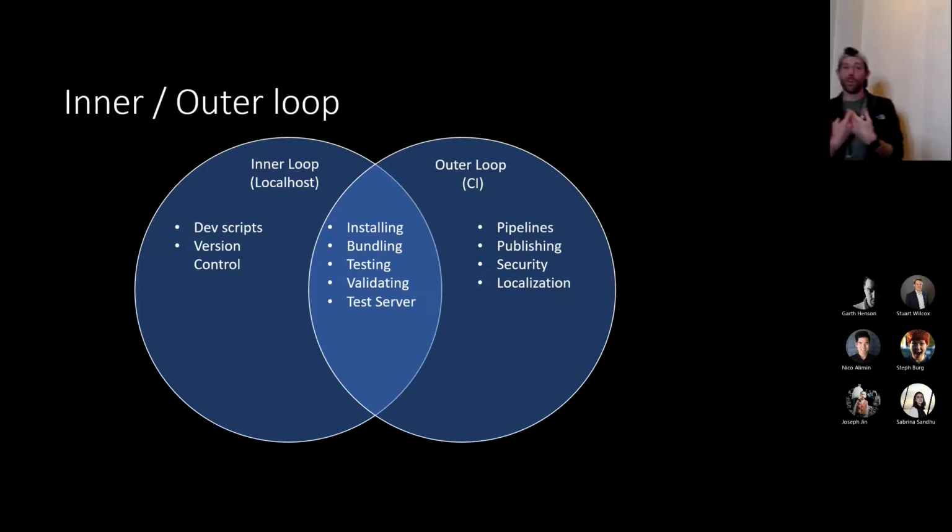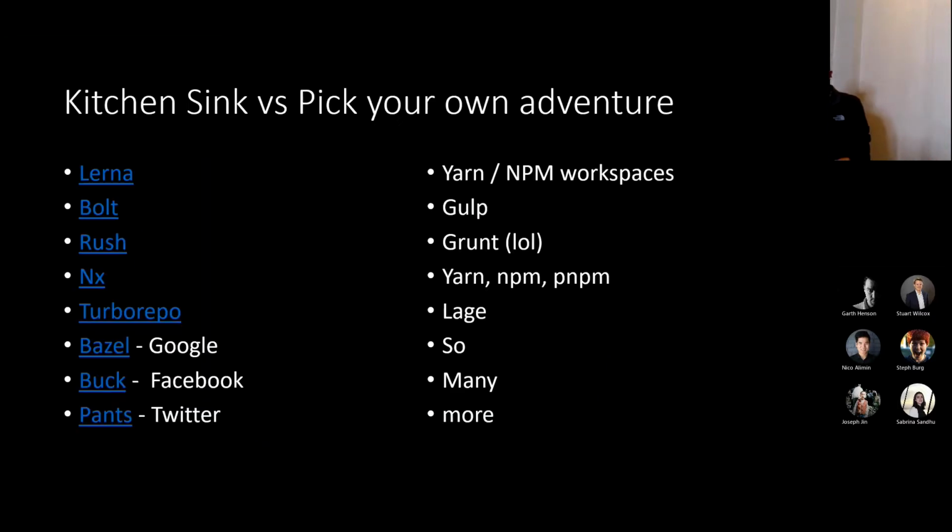The team that I'm on at Microsoft is called 1JS, and our mandate is to just let people ship code as often as they can, as quickly as they can, and this is the set of tools that we have to think about.